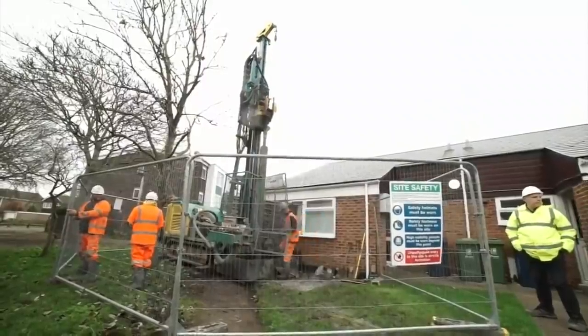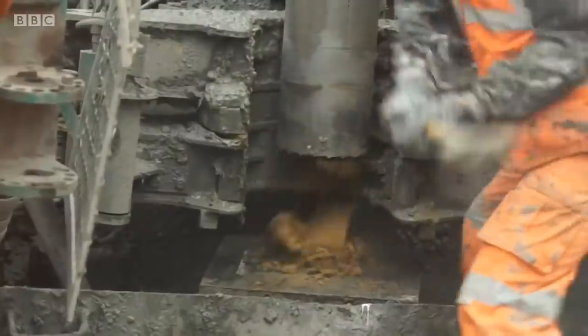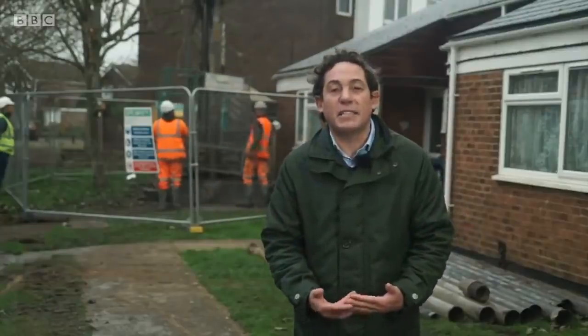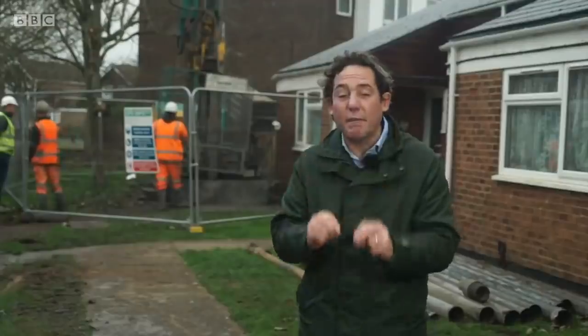But it's projects like this one in Oxford which may prove the unlikely front line in the battle against climate change. When you think of a huge issue like climate change, you might think of international summits, Extinction Rebellion protests, offshore wind turbines, but the truth is that if we're going to get to net zero, the way we heat our homes is one of the toughest nuts to crack. This is an industrial revolution that will be coming right to our front doors.